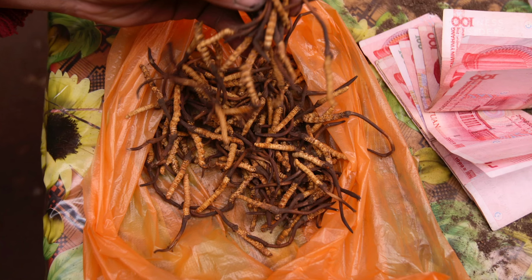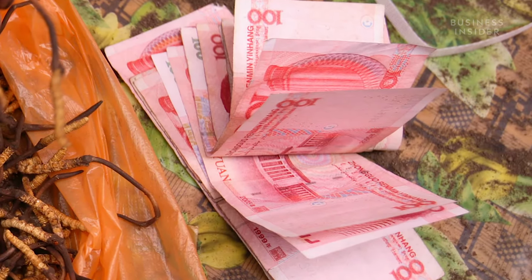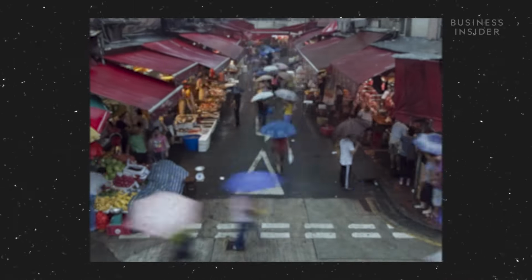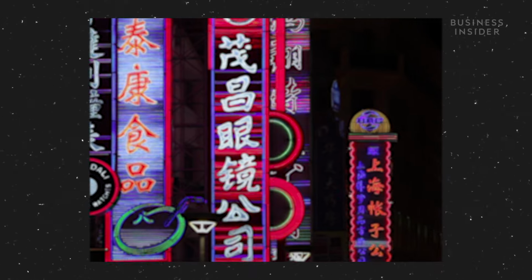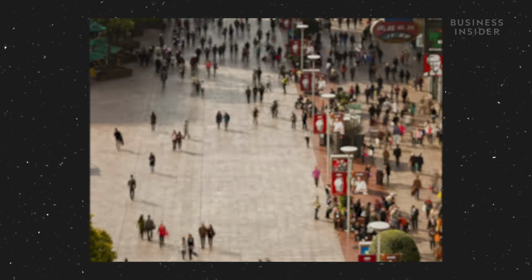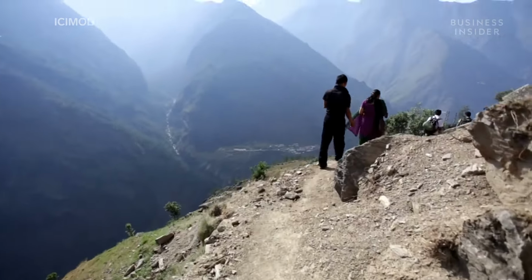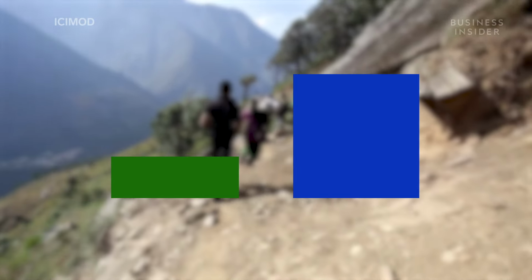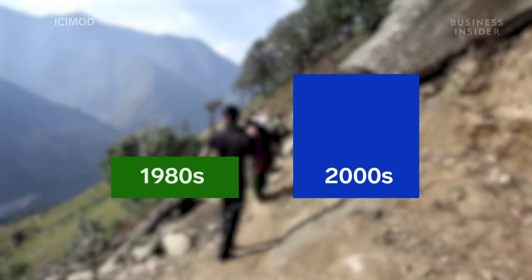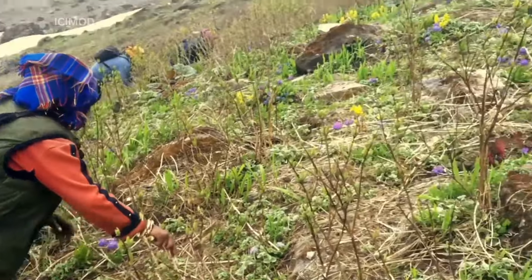Now, caterpillar fungus has always been pricey, but experts say its value really skyrocketed in the 1990s and 2000s because of a growing Chinese economy. The resulting increase in disposable income ultimately helped drive a massive boom in harvest. In the Tibetan Autonomous Region, for example, collectors reportedly hauled out more than 3 times as much caterpillar fungus in the early 2000s than they did in the 80s. And now, many families depend on the cash it brings in.